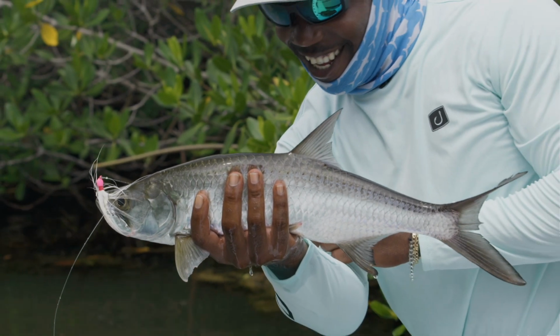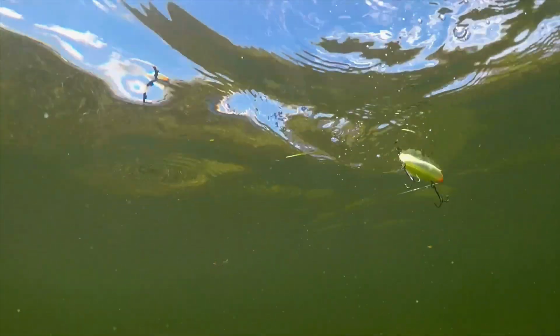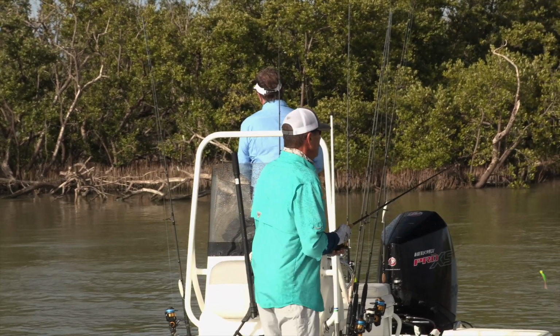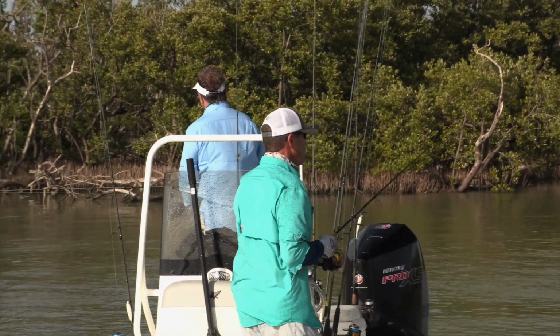What are the subtleties involved in working that topwater plug? Do you throw it, you pop, you pause, is it a constant retrieve? Take me through the subtleties. Just like your bass fishing. I mean, pop, let it sit. Sometimes they hit it when it's sitting, sometimes they hit it when it's popping. And what pound test leader are you running to those topwaters? Same thing, 30, 40 pounds. If the fish are bigger, like the one behind you, you want to have 50 or maybe even 80.